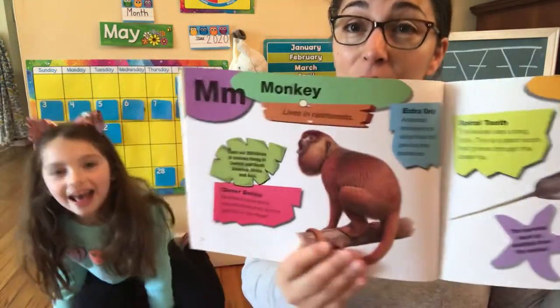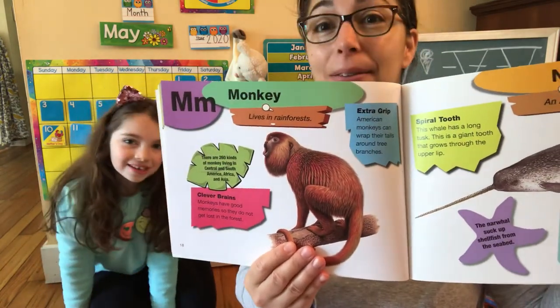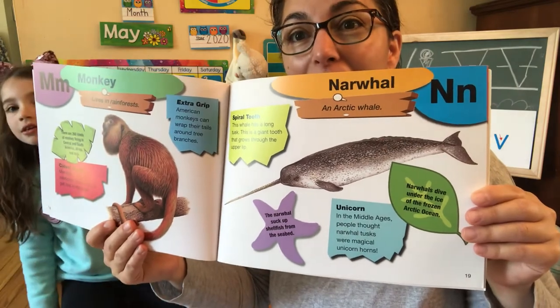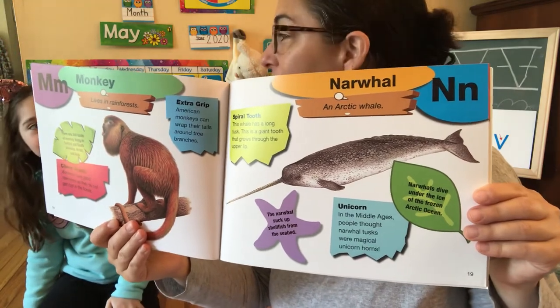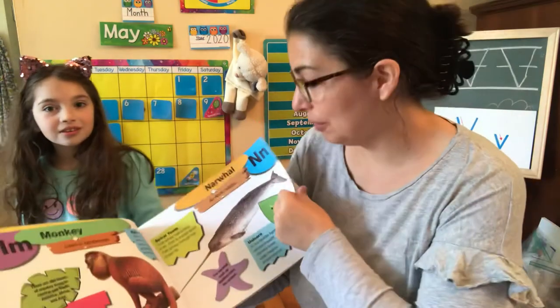Monkey. Do you see monkeys swinging at the beach? No, not an ocean animal. But what about a narwhal? The unicorns of the sea. But yes, an ocean animal. They do live in the Arctic, but they live in the water, yes.